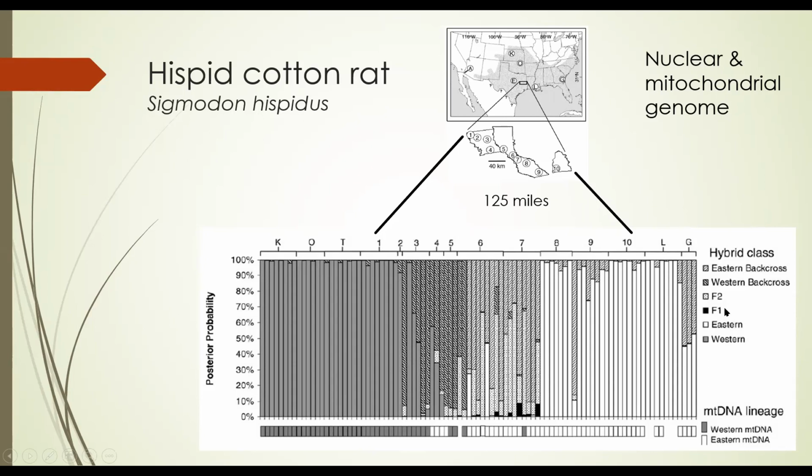And F2 would be if 2 F1s mated with one another. It's another type of hybrid. The back crosses occur when you have a hybrid that mates with a pure. So an Eastern back cross would be a hybrid that mates with an Eastern. And a Western back cross would be a hybrid that mates with a pure Western. And that's kind of what we saw.